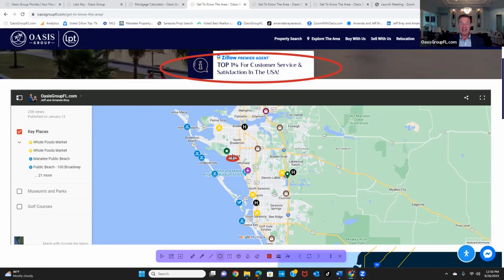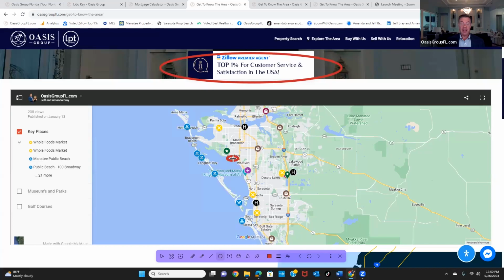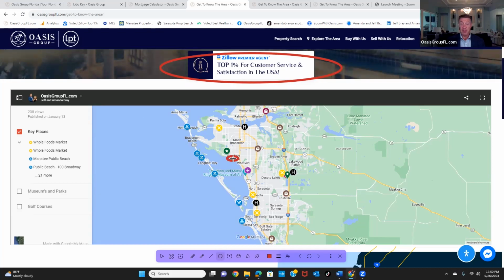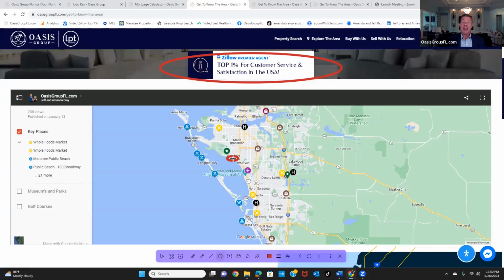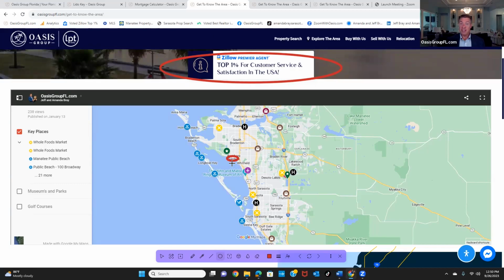So again, here is where this Aqua neighborhood is, and it is amazing. And one of the coolest things about it, not only just the neighborhood, but the builder. The builder is Medallion, and it's a great builder. Now, the key to this is the lifestyle. You are so close. You could see how close you are to the water, and you could see from the drone footage in the video earlier that it is so close to the water.